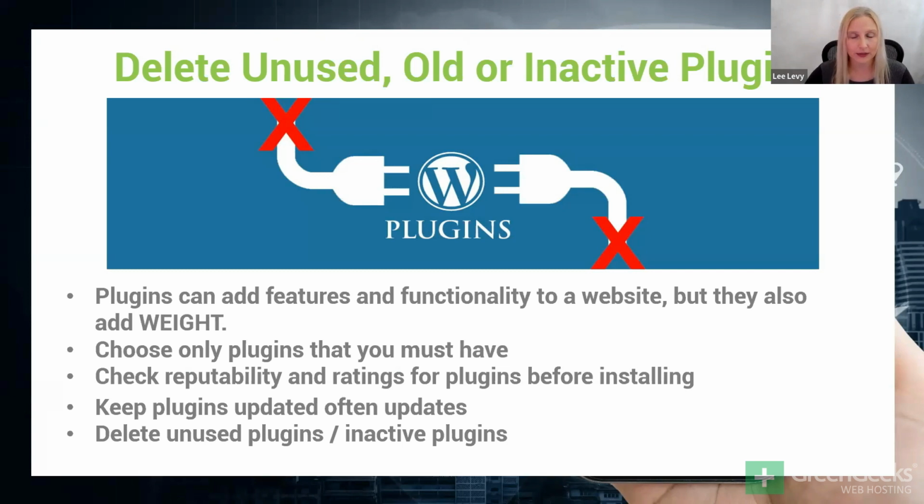I had a client last week with 57 plugins and only 15 of them were being used. So make sure absolutely that you clean up your back end and make sure that you do not have plugins in there that you're not using.